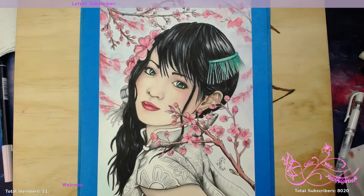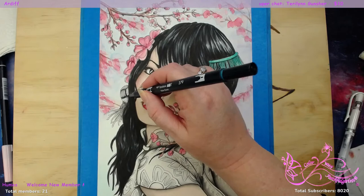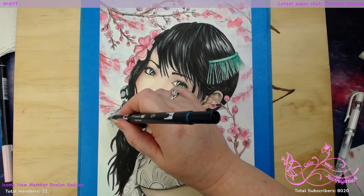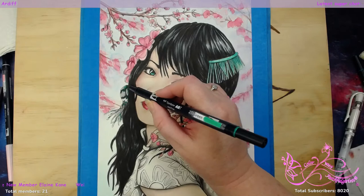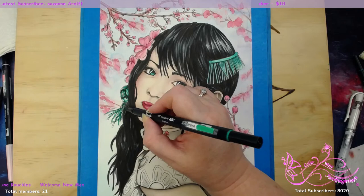I'm going to add in the 379 first. It's because it's so close to the hair. I'm just going to scribble it in, and then use a little bit of water to blend it out a little bit. And then some green, which was 296. I keep saying the wrong number there. 296. A little bit of water.